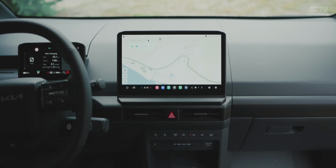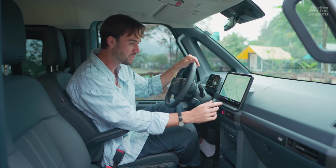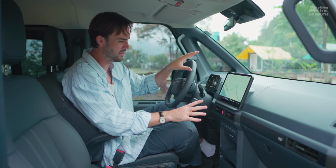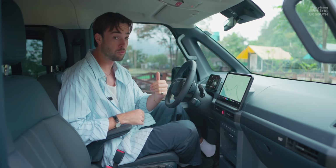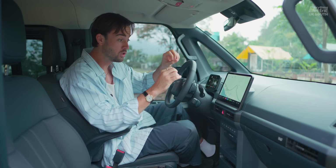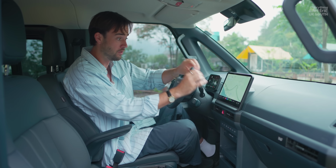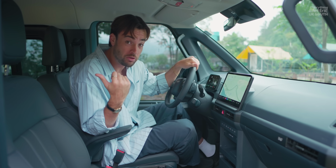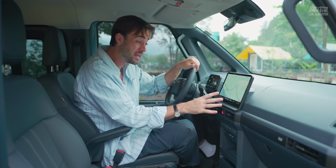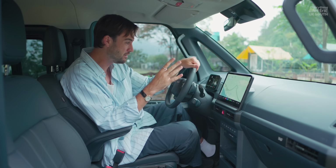And this is very, very practical and sensible. First time we've seen this on a Kia. This is Android operating system, and it is great. The fundamental reason behind this is that it's got third-party compatibility. So if you're an Uber driver, you can have your Uber software installed on the screen here. If you're a delivery driver, you can have your delivery software on the screen here. If you have a refrigerator unit on the back, you can control it from the screen here. You can download all these third-party apps.